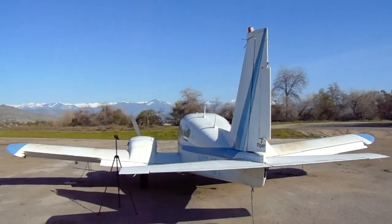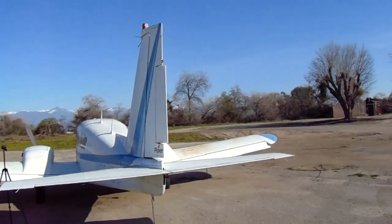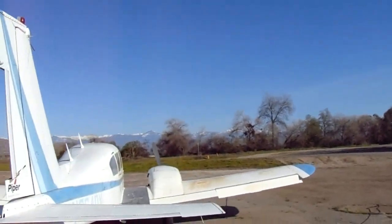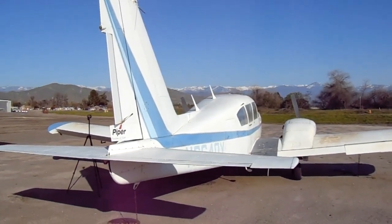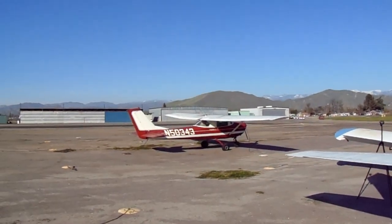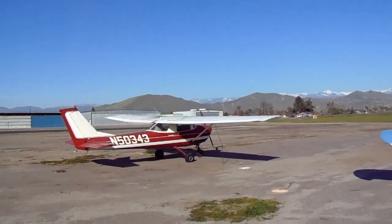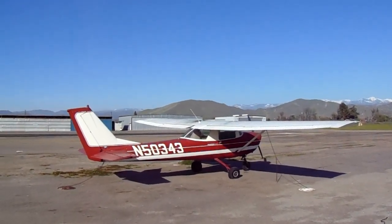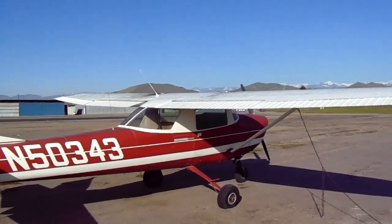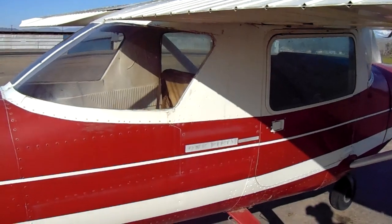Well, it may not be a lot of action, but at least we've got some antique planes. Not literal antiques, but older planes, part of private aircraft history. And then let's walk over to the 150. I think it's a 150 or 152. Yeah, it's 150. There's a nameplate.